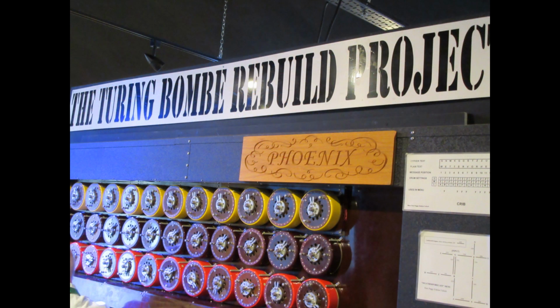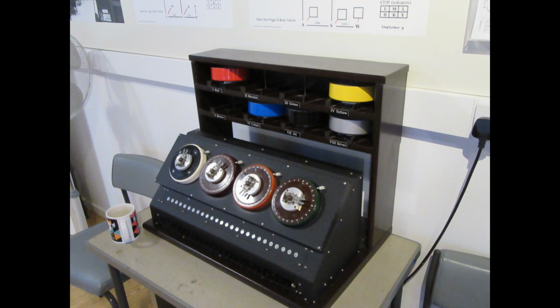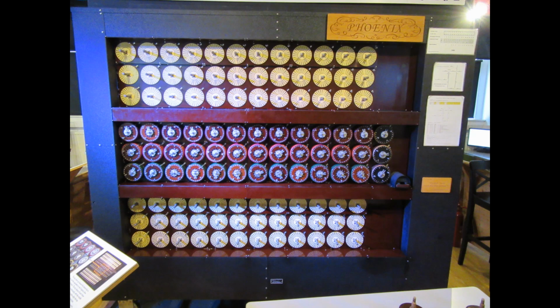You can get a good view in this gallery of the front and the rear of the bomb and much of its workings. I thought one of the major travesties of the otherwise entertaining movie The Imitation Game was that they seemed to show Alan Turing developing the bomb and only later on getting to something closer to a computer.